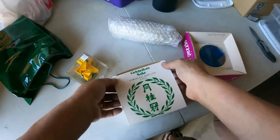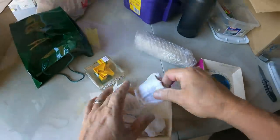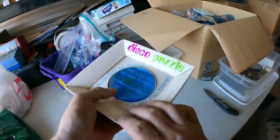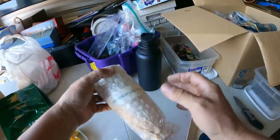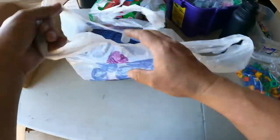Porcelain Sake Cups. Okay, that's not a puzzle. Yeah, I like the Sake Cups. Cool. Disco Puzzle, can you get it all together? Okay, and there's a Sake bottle right there to go with that. Okay, some kind of building blocks there.